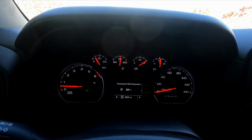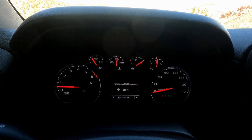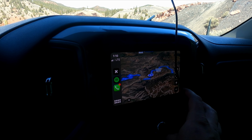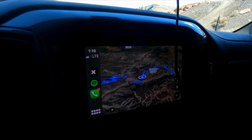So there we are on the vitals. We can see engine coolant is slightly over 210 and trans is 205. We really haven't gone far at all on this map. We started down here and we've got to go all the way up and around. I don't know if I'm going to do this whole thing.